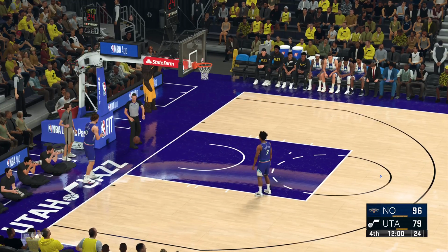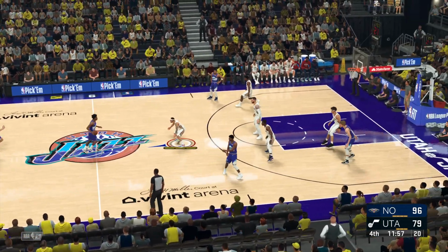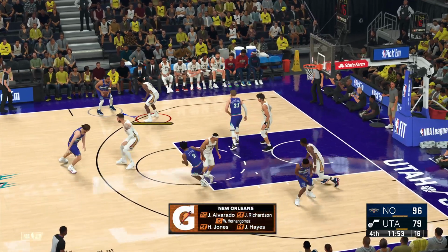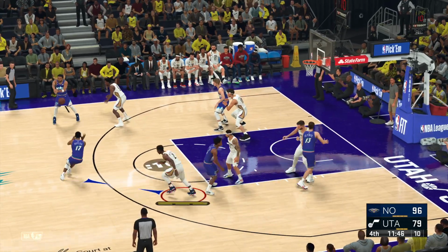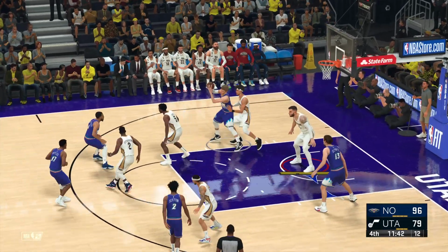And as we head into the fourth, we'll see if there's a comeback in the works, or if it's more of the same from the first three quarters. So for the Pelicans right now, we've got Willie Hernangómez, Herb Jones out there with Jackson Hayes. Then there's Josh Richardson, and it's Alvarado in at the point. Here's Horton Tucker. And they'll get another chance.